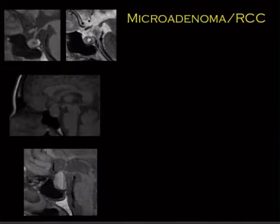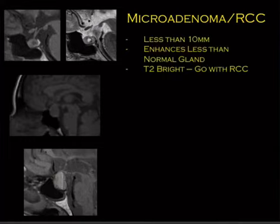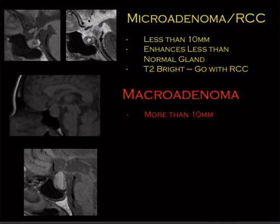So microadenomas, Rathke's cleft cysts, they're small, they're less than 10 millimeters. They will enhance less than the normal gland. If you see something that's T2 bright, I would go with a Rathke's cleft cyst because it's a cyst. Macroadenomas tend to be more than 10 millimeters. That's pretty much all you need to know. And then apoplexy is bleeding.